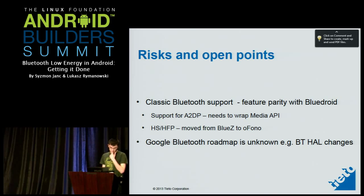So I will now explain what the risks of going with Bluez are. There is a problem that Bluez 5 is one of the components of the whole network stack, let's say, from Intel. So when you want to go with Bluez, you have to probably take Ofono, Connman, and other standard tools. And we didn't want to do that for Android.